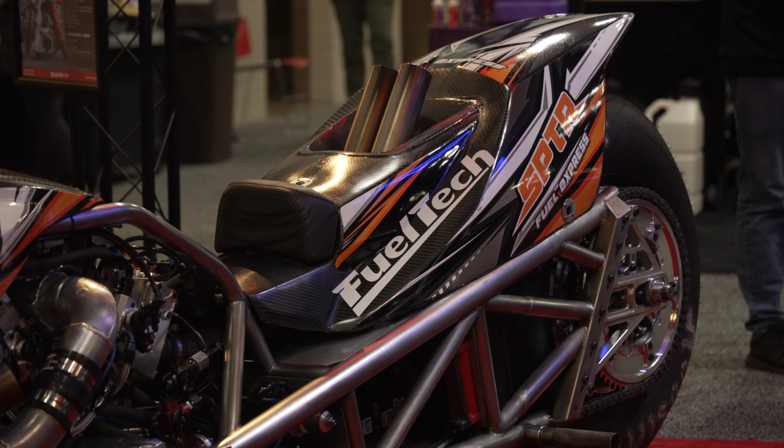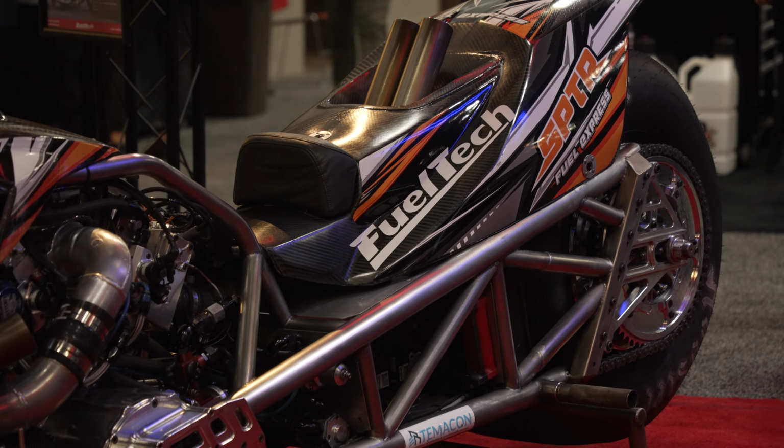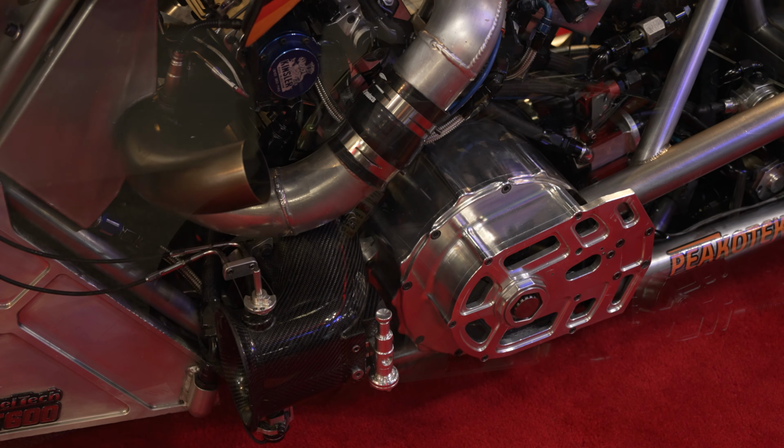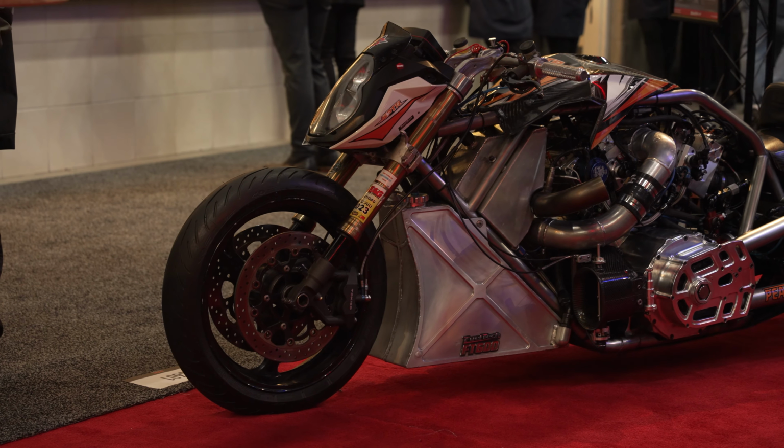So really an amazing machine and an amazing bike. And hopefully you are going to see this kind of bikes more next year. You sure will. To be in touch.